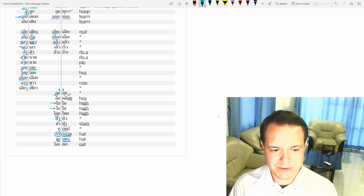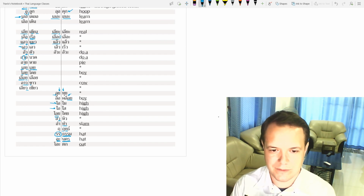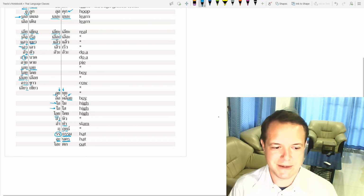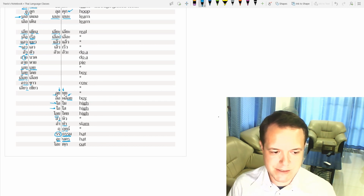Oftentimes in the written Thai language, there will be no vowels whatsoever, or parts of the word will contain just a bunch of consonants in a row, which is maddening. I mean, it's hard enough that there's no spaces, but in any case, that's what it is. As far as what I've run into and the extent of my knowledge, there's one of two options. So we have two example words here.